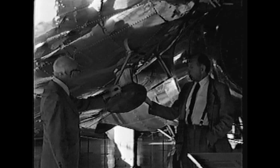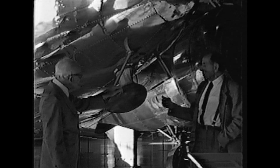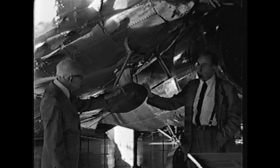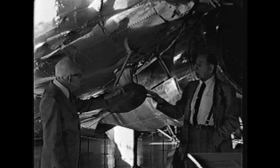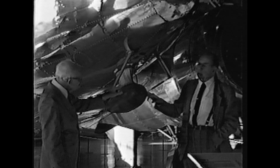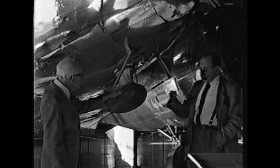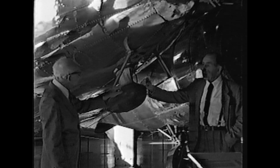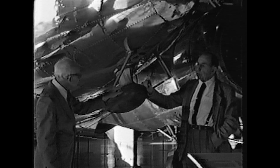And by rotating the loop inside that housing, you could get a fix on the direction of a station that you were listening to. You could use it for finding your location by fixing the direction to a broadcast radio station. It didn't have to be a special station for aviation purposes.